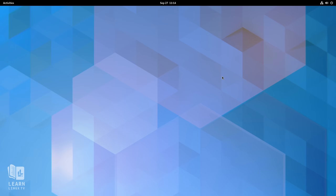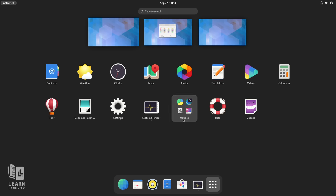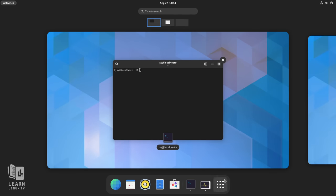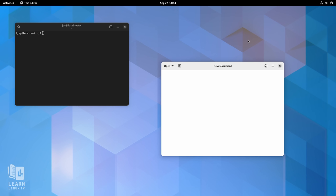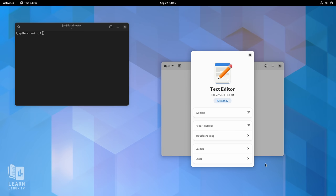Now, another new feature that I would like to discuss is the presence of some new default applications. So if I go to the Applications menu, for example, here under Utilities, we have Console. And then the other one is a brand new text editor. Now, for the majority of GNOME's life, the default text editor has been gedit. Here we have the brand new replacement for gedit, which actually has a very amazing and unique name, so drumroll. This text editor is called Text Editor. I don't think I could have come up with that myself.